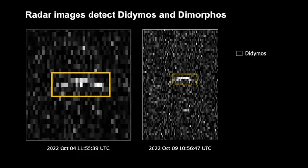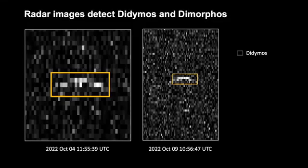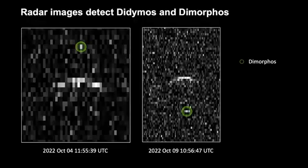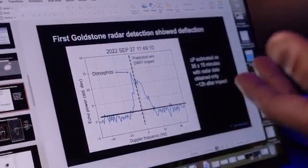We weren't expecting to measure the deflection that night, but the echo was off from where it should have been if there was no DART impact. And I couldn't believe my eyes. I was like, either there's some problem in the measurement, or this is a real detection just 12 hours after impact. So this was the first Goldstone radar detection of the effect of the DART impact on the orbit of Dimorphos.